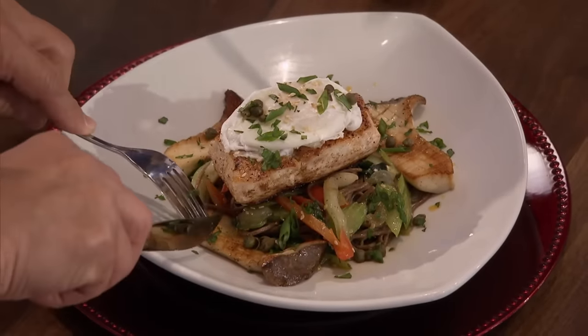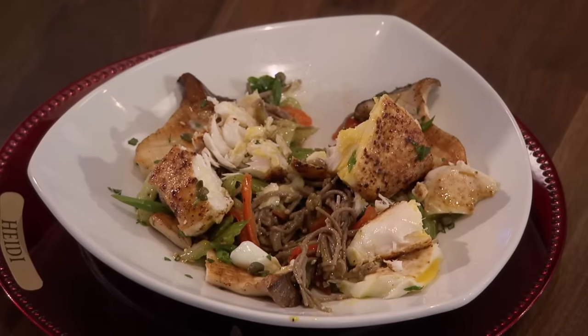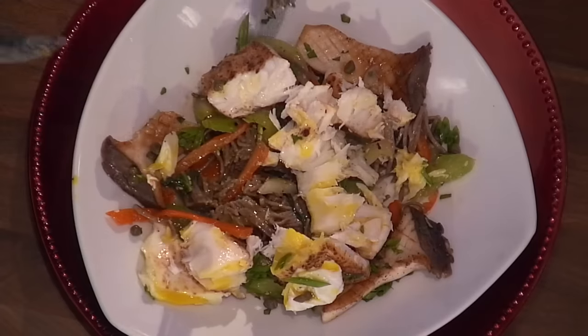In this round, the red team will have two dishes. And first up is Heidi's French halibut with poached egg over stir-fried vegetables. As you continue to eat, the dish becomes, you know, one pile of mess, so. Yeah, it's a mess. I'm sorry, Chef.